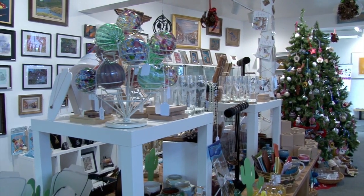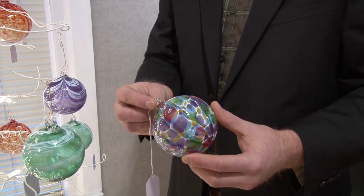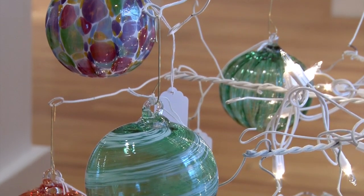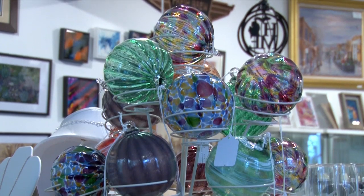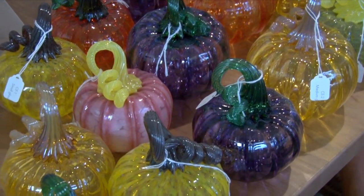So this is one of my rainbow patterns. All my glass starts off as plain clear glass, and I roll it in a variety of different colors to achieve different effects. I get to explore all the possibilities with color before I invest on a larger scale. I have a variety of products. I do stemless wine glasses, small tumblers, pumpkins for the fall, and ornaments for the winter. Really anything that anyone's looking for.